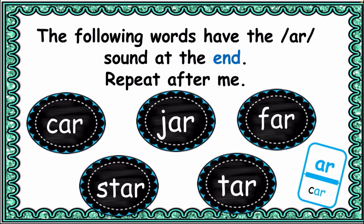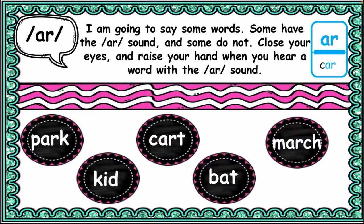Far is spelled F-A-R, far. Star is spelled S-T-A-R, star. Tar is spelled T-A-R, tar. I am going to say some words.